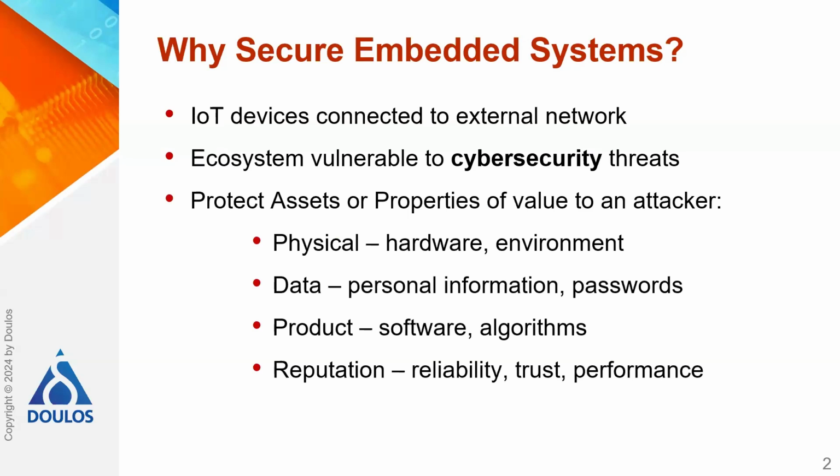In terms of what we are trying to protect within our embedded systems, assets or properties, things that an attacker might want to get their hands on, can be physical, so things like controlling hardware or the environment. Maybe they're after data, particularly personal information that will have some kind of value. Maybe they're interested in the internal operations of the product you're working on, the algorithms. Or maybe they just want to cause problems and give your company a bad reputation for reliability. Those are the sorts of things that we need to protect.